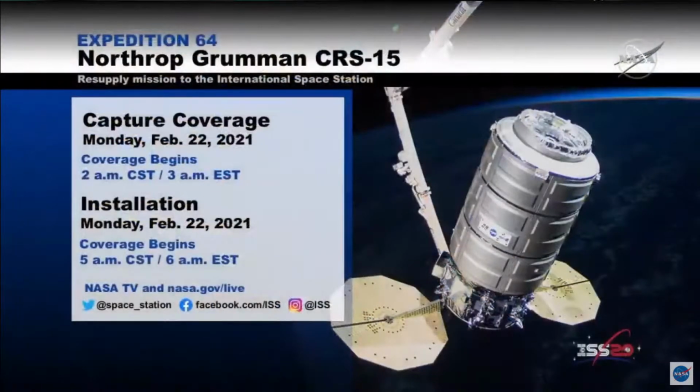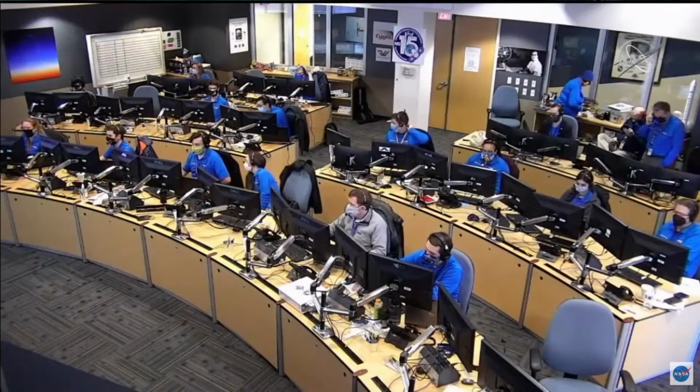Central Time, 3 a.m. Eastern, to monitor the approach and capture of Cygnus and the 8,000 pounds of cargo inside of the vehicle, and we'll also be providing coverage of the installation process. Robotic operators on the ground will take control of the robotic arm and maneuver it into position on the nadir side of the International Space Station, the Unity module, where it will remain for the next several months into May before it departs with trash and science on board to be eventually burned up in the atmosphere.